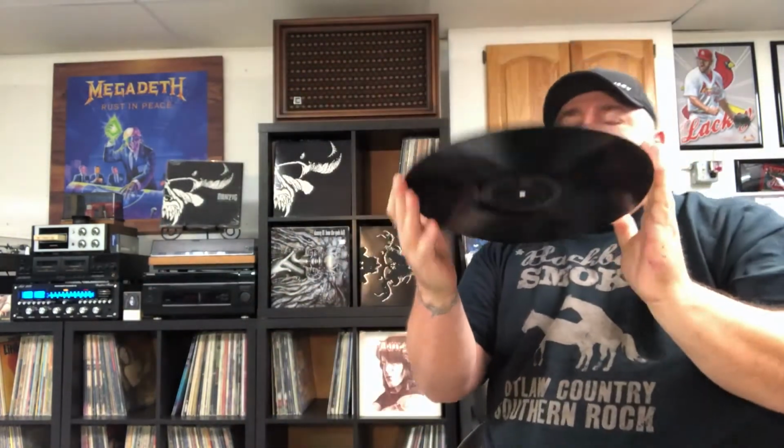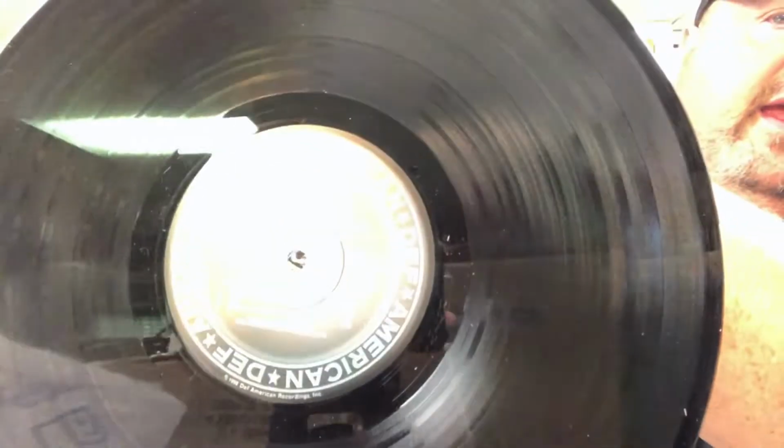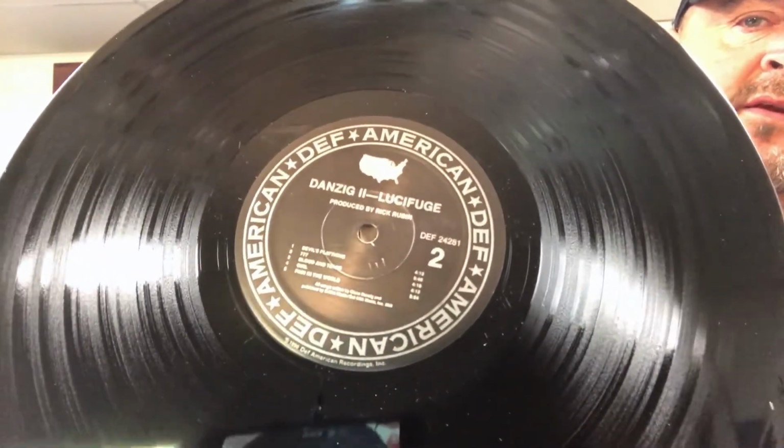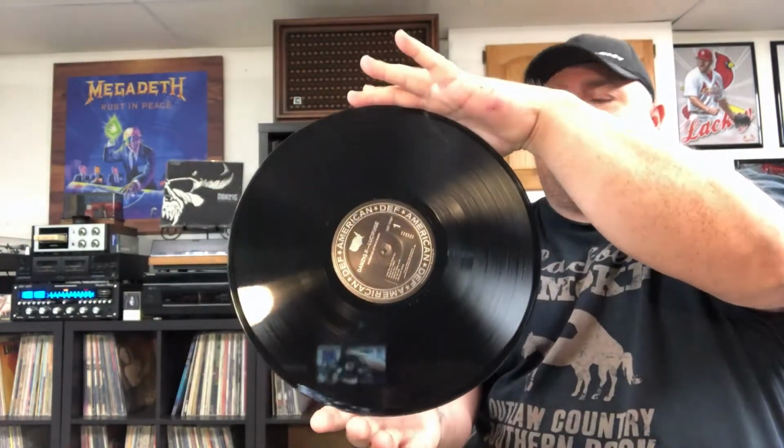It actually has EAST. I don't know if you can see that. It's stamped on the inner ring, the letters EAS and T. I didn't know if all the Def American records were that way. I didn't take the opportunity to look, but that was something that I noticed when I pulled it out while inspecting it.